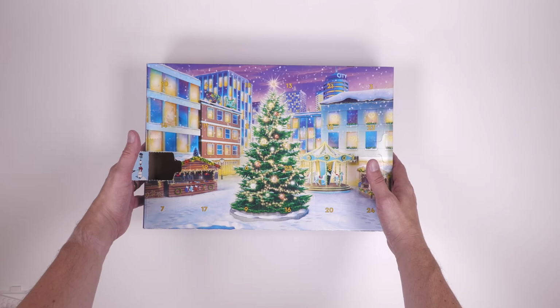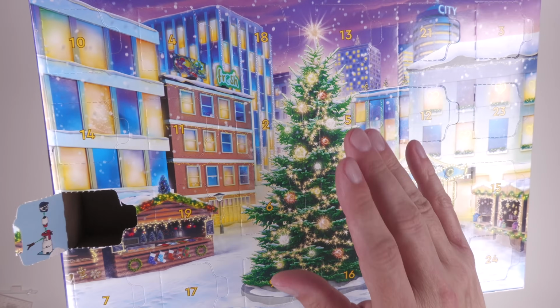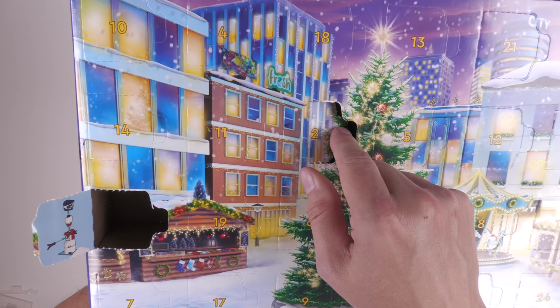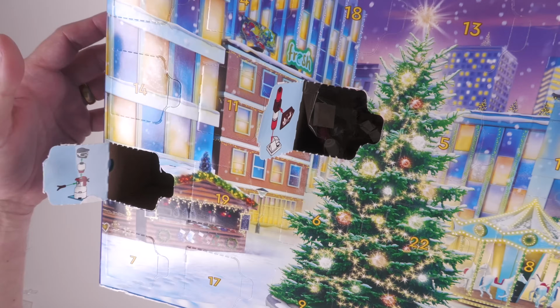And so we reach our final calendar for Saturday the 2nd of December, and it is Lego City. Not a great start yesterday with the little snowman dude, but I'm sure they have many good things to come. So let's do the punchy tab thing, see what we've got inside, and what do we have inside?